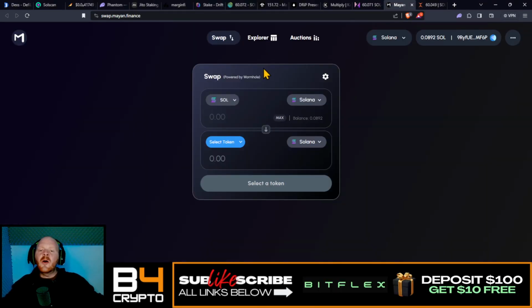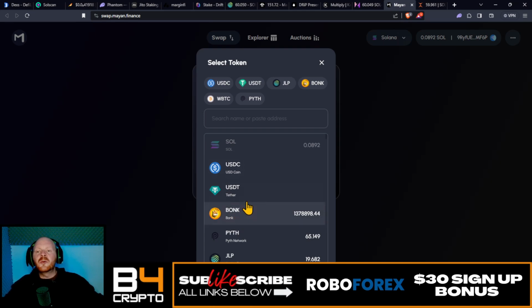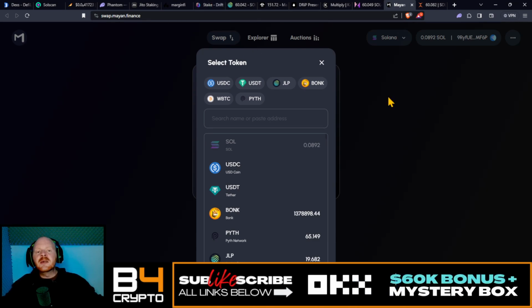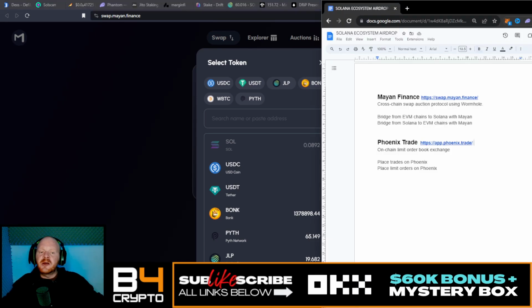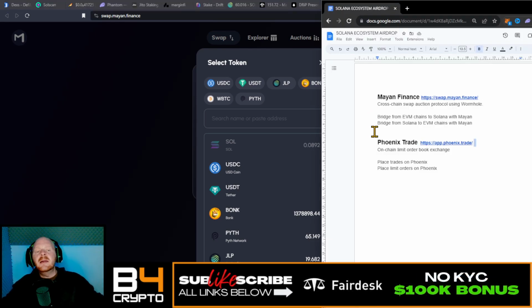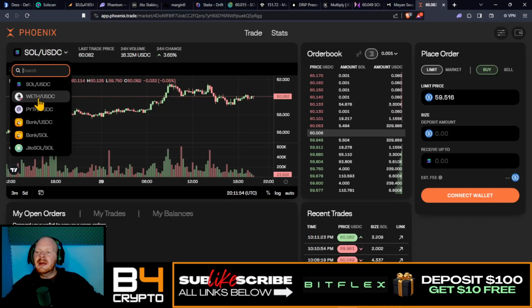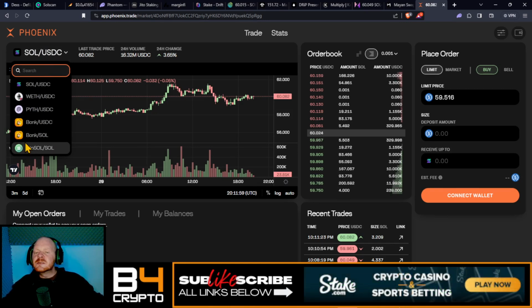So yes, once again on this platform you can see that you need to swap tokens, either Solana into different coins and swap it into Bonk, which once again you're going to deposit and stake on Drift. So yes, once again we are seeing this cross-chain qualification for this airdrops. But let's go over to the last project, FOREX Trade, on-chain limit order book exchange. So place trades on FOREX, place limit orders on FOREX, and once again this is a perpetual DEX where you can trade Solana, wrapped ETH, Pyth, Bonk against Solana, and also jitosol against Solana.